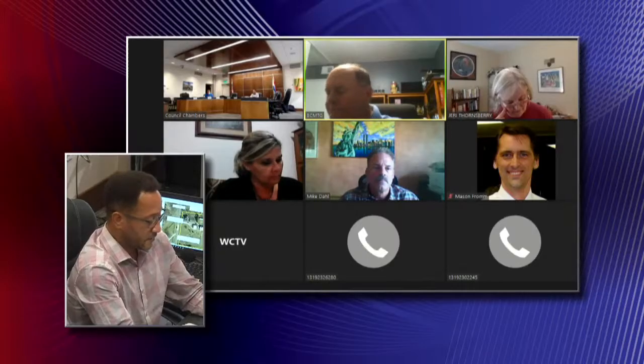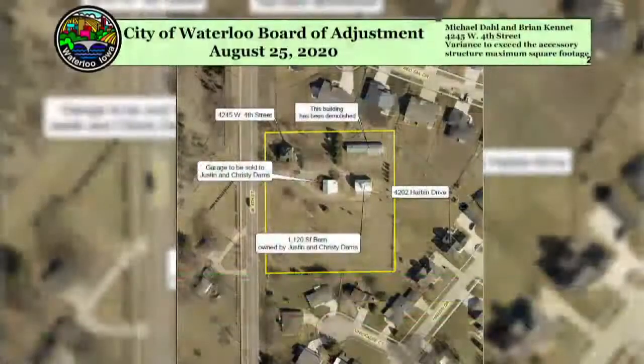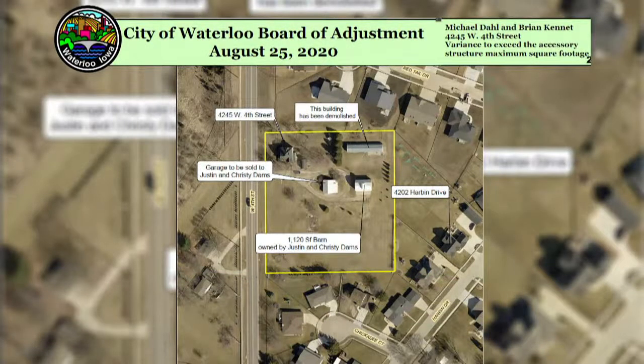Staff report. This is Western with staff. The applicant owns the property at 4245 West 4th Street, and the owner of 4202 Harbin Drive, directly to the east, would like to purchase the 1,152 square foot garage built in 1960, which would further put that property over the maximum square footage allowance for detached structures, which was previously approved by variance to be 220 square feet over the maximum allowed. The garage is located to the west of 4202 Harbin Drive along West 4th Street.